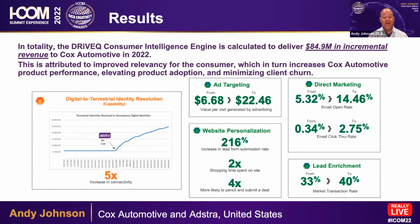The connectivity must be accurate, and the numbers on the right show how it enabled lead conversion. Accurate connectivity at scale enabled value per visit and ad targeting to increase over 300%. Email open and click-through rates increased astronomically. I think one of those is like nine times. And lead forms completion increased 216% with a 4 times higher likelihood to pencil and submit a deal. That $85 million will continue to grow as Cox unlocks new use cases.